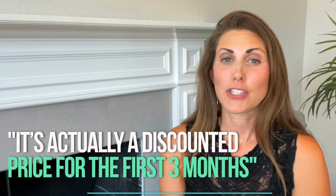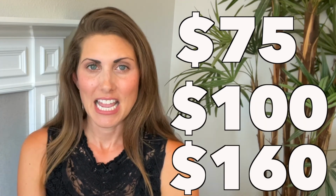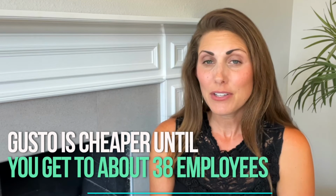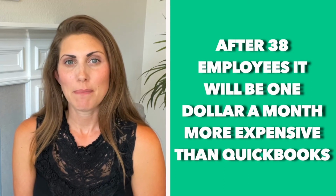And as for QuickBooks, their pricing is a little tricky because they tend to show big, bold numbers that look attractive, but it's actually a discounted price for the first 3 months. Their lowest tier is actually $75 a month, and their mid-tier is $100, and their top tier comes in at $160. When you glance quickly at the pricing, it looks like it's 50% less than that, but pay attention to that fine print. When it comes to a cost comparison, Gusto is cheaper than QuickBooks until you get to about 38 employees. This is comparing the lowest tier packages. Then after 38 employees, it will be $1 a month more expensive than QuickBooks for each employee beyond 38.